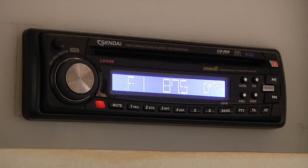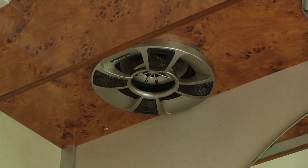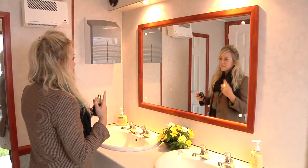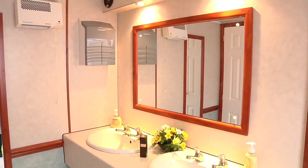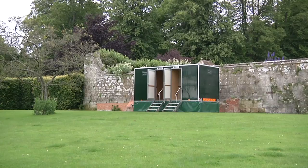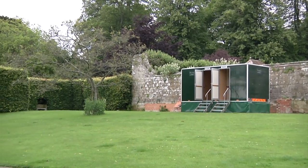A built-in CD player allows you to select any music of your choice, and warm air heaters provide increased comfort on chilly days. All these features pamper your guests with a comfortable environment to help ensure the success of the event. Hiring from temporary toilets puts you in safe hands from delivery and setup through to the removal of the unit once your event has finished.